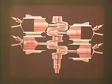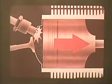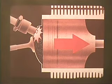Thus, in a Volkswagen, 2 cylinders fire for every crankshaft revolution, and all 4 cylinders fire every 2 revolutions. The job of the ignition system is to assure that sufficient voltage is delivered to the spark plug of the correct cylinder at the exact instant that the piston is in position to make the most efficient use of the burning fuel-air mixture.